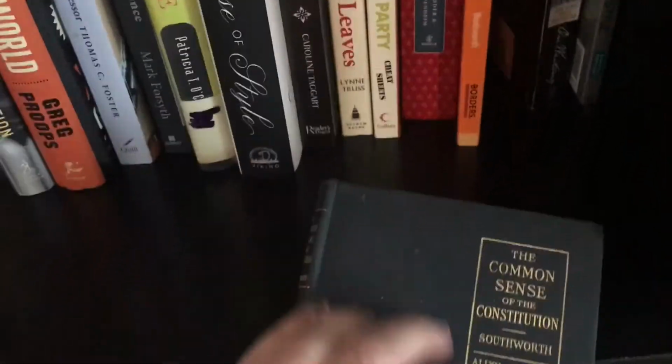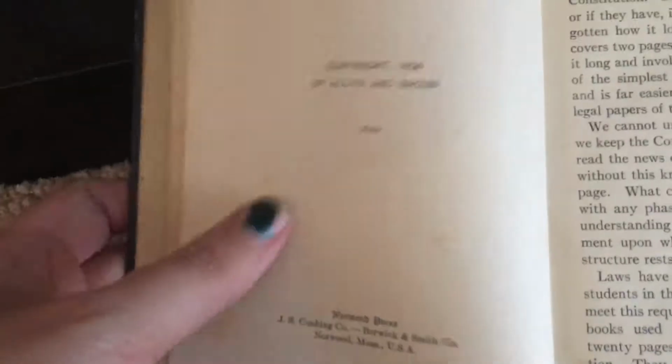This might be a little bit fun to look at for a second. By Southworth, published by Allyn and Bacon. Yeah, see, it's copyrighted 1924. It's probably one of the oldest things I own. Yeah, it was given to me by my stepdad. His mom owned it.